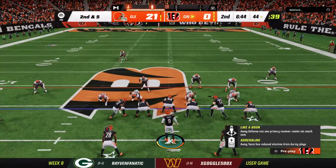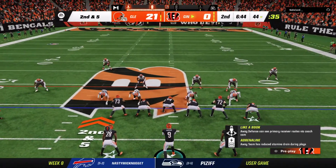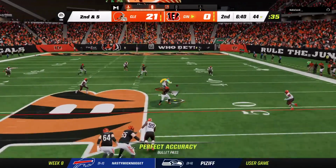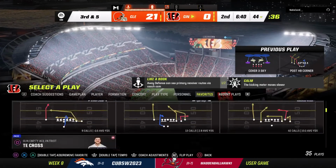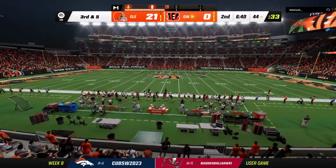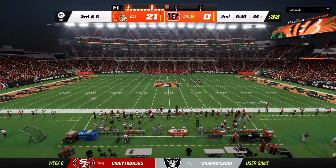Here we go, here we go. From the 44, Burrow. And this one is going to be off the mark, too far out in front. Some of the fans here don't seem too happy about what we've seen in this first half. No, not at all, and I understand why. They've looked lethargic, out of sync, and it shows on the scoreboard.